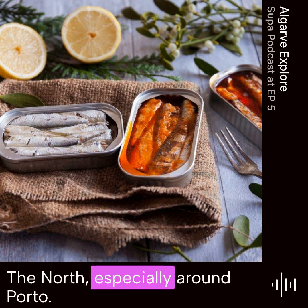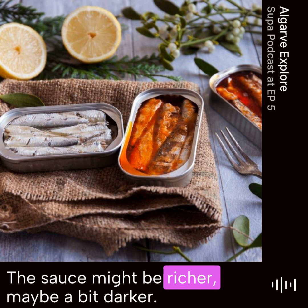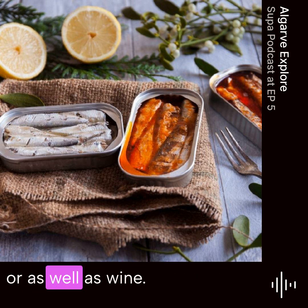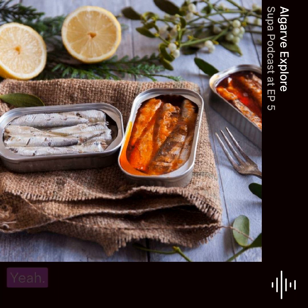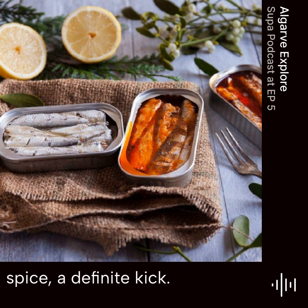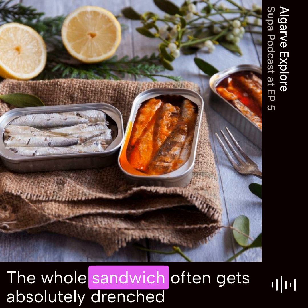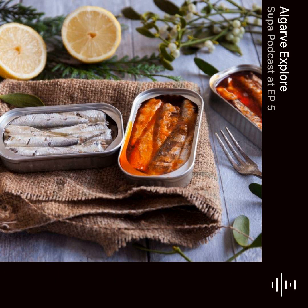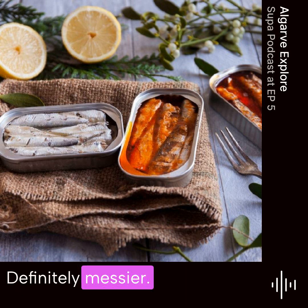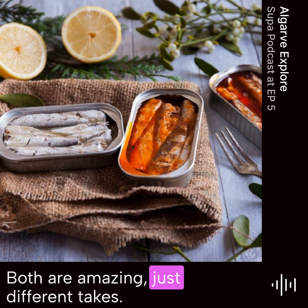And the north? Ah, the north, especially around Porto. That's often a heartier affair. The sauce might be richer, maybe a bit darker. Sometimes they use beer in the marinade instead of, or as well as wine. Beer? Interesting. Yeah, and often a touch of piri-piri, so it'll have a bit more spice, a definite kick. The meat might be chopped up more rather than just sliced. And this is key. The whole sandwich often gets absolutely drenched in that sauce before they wrap it up. Okay, so messier, but maybe richer? Definitely messier. And yeah, a deeper, more sauce-heavy experience. Both are amazing, just different takes.